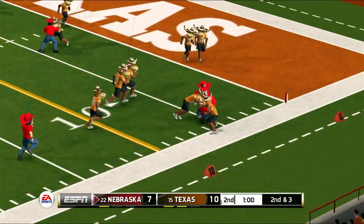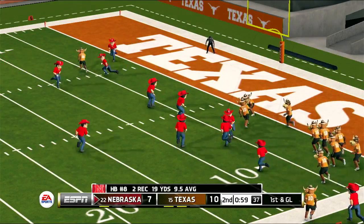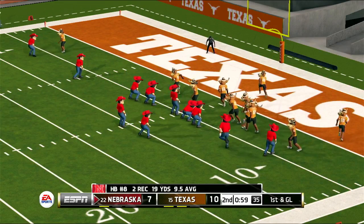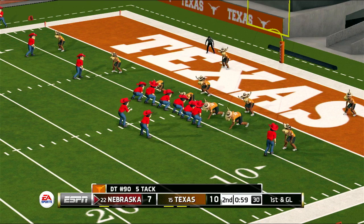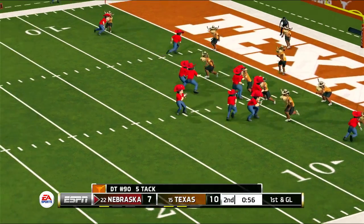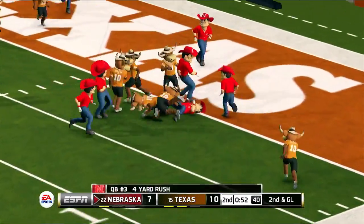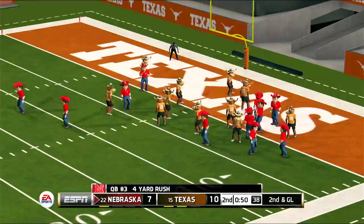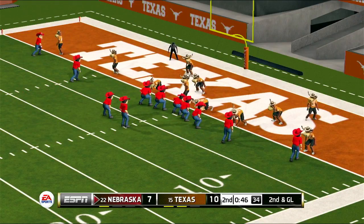Screen pass. He's got his halfback. Brought down at the 5 yard line. Number 90 at the tackle at the 5 yard line. That makes it first and goal. Take go! 648! He's on the run. And he's taken down at the 1. That brings him second and goal.